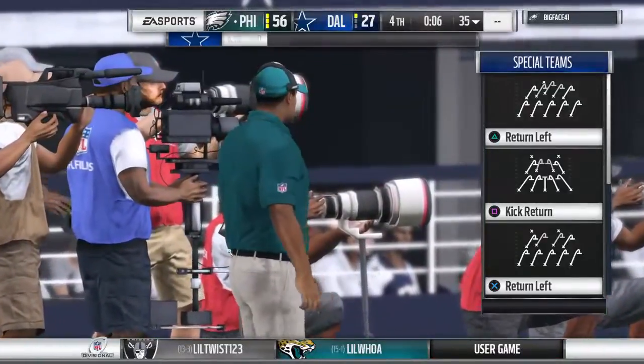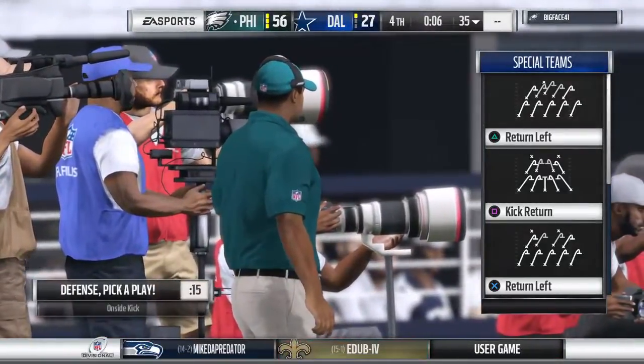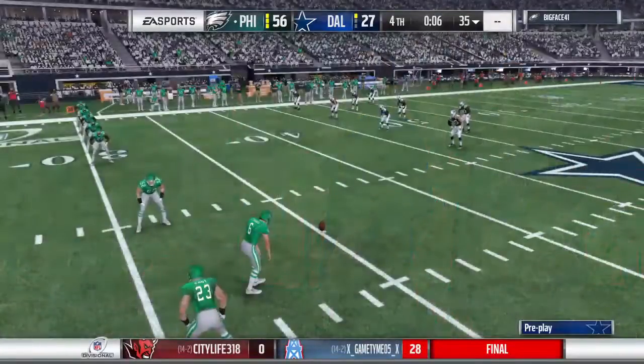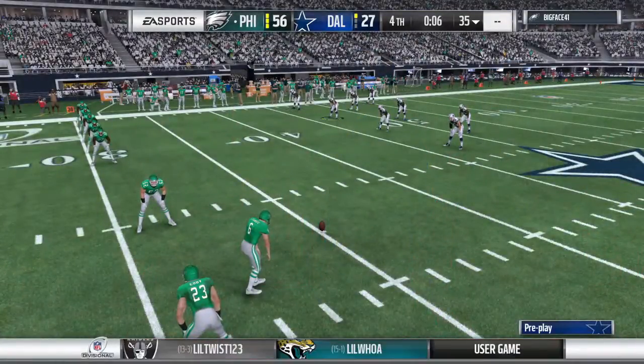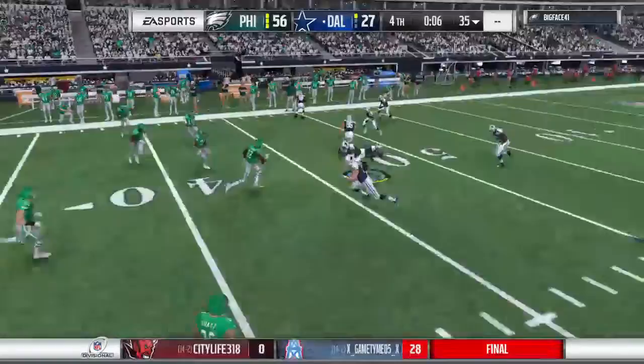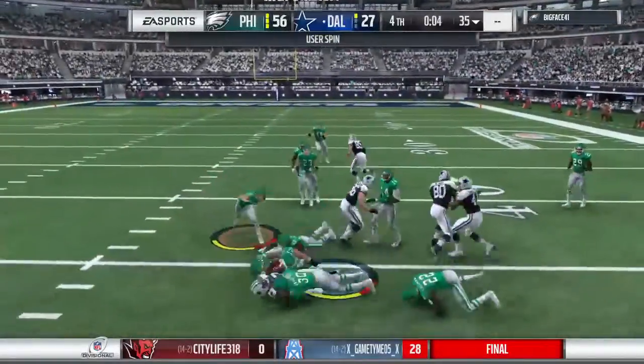Oh, they'll mark him inside the one. He just couldn't keep churning those extra few inches. And the two-point attempt is turned aside. And the Cowboys are able to recover.